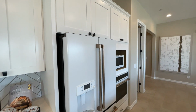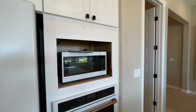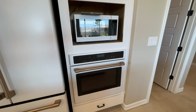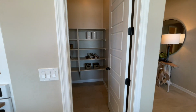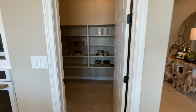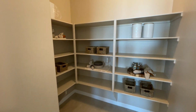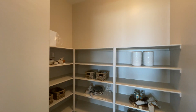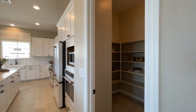You have more storage up above. It looks like they need to find the trim piece, but they have the matching microwave. We have our double oven. I think it'd be cool to get a convection microwave instead of the standard one. And then we have our pantry. And huge pantry. Again, you can even go up above if you want to add more shelving.